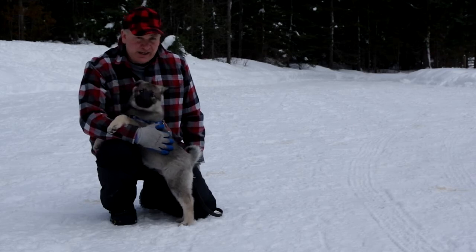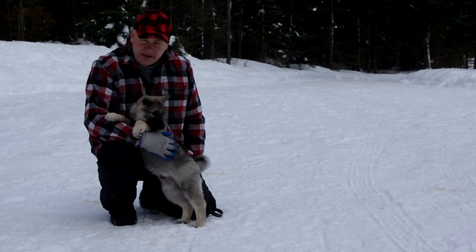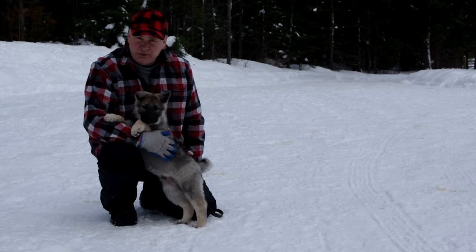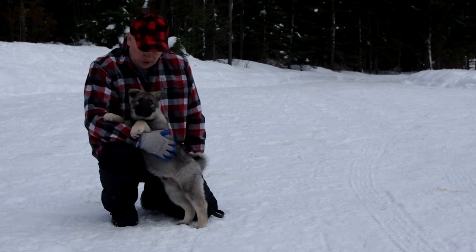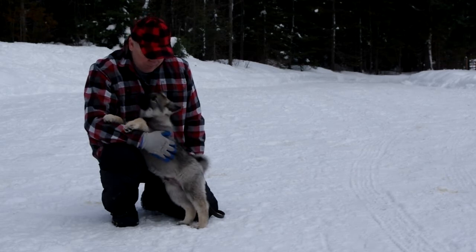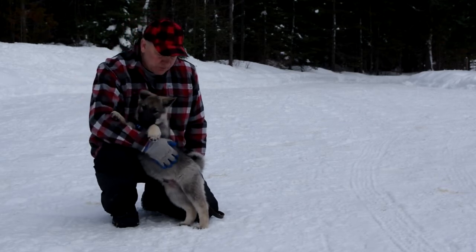Now it's really a piece of cake getting them used to the leash after they've been off leash and trained. He's literally a skilled little on leash guy already and only been on it twice. Good boy. Highly instinctive dogs like this, they like to be around the handler. Good boy. So it's not hard to train him. We'll try again.